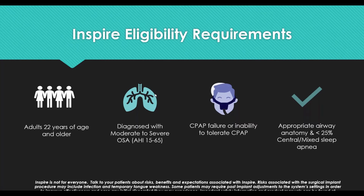The criteria that they fail CPAP doesn't necessarily mean that they have to do poorly with the CPAP. They can be doing great with CPAP and they just feel this is not the right option for them and they want to switch to a new machine or a new device. That's an important thing to know. At the end of the day, you want the patient to be happy and benefiting.